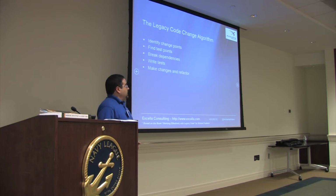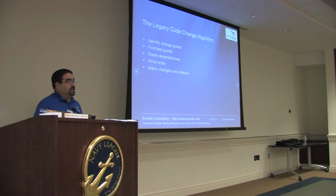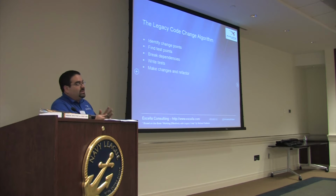So this is sort of like a high-level plan on how you should tackle legacy code changes. Identify the point in your code base where you basically have to make your changes. Define which tests you want to run. Break the dependencies that exist within those areas. Write tests and make your changes. Feel happy about it.